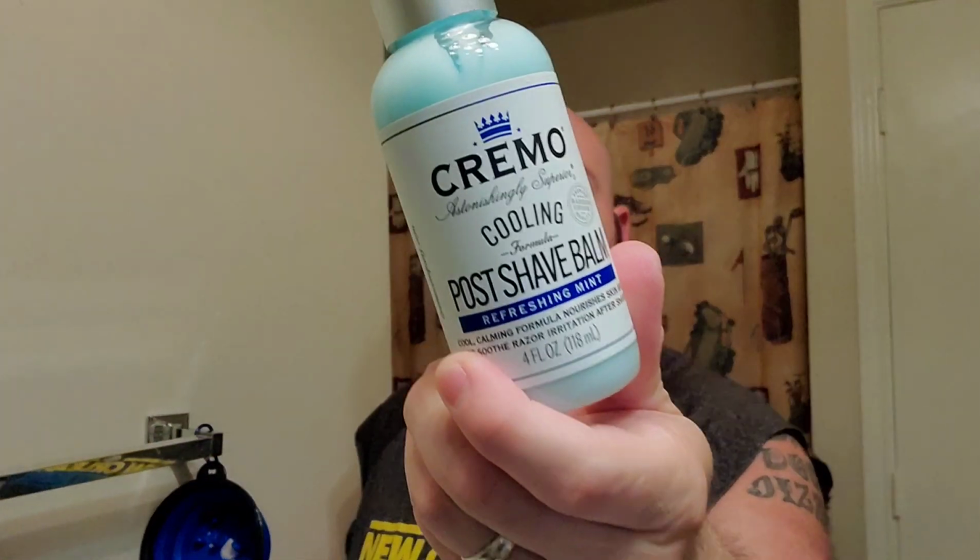All right. Let that dry for a second. Kind of pat it dry, and let's see just how good this post-shave balm is. You know, I'm not a big fan of these extremely minty ones. I did not care for the Duke Cannon one. It does a good job, but you got to go small amount. I'm going to go small amount with this one as well.